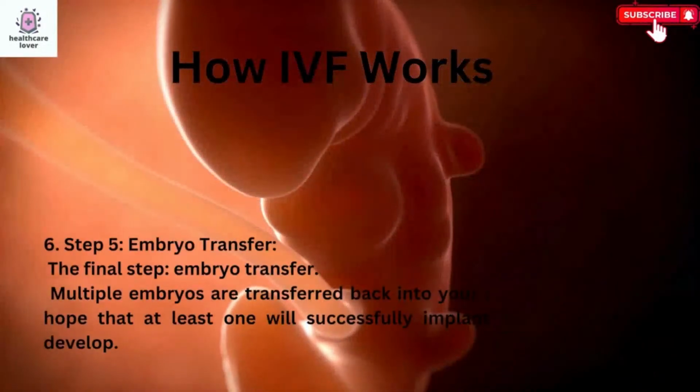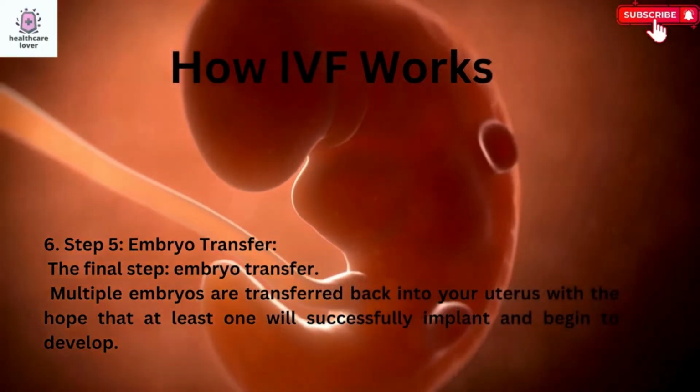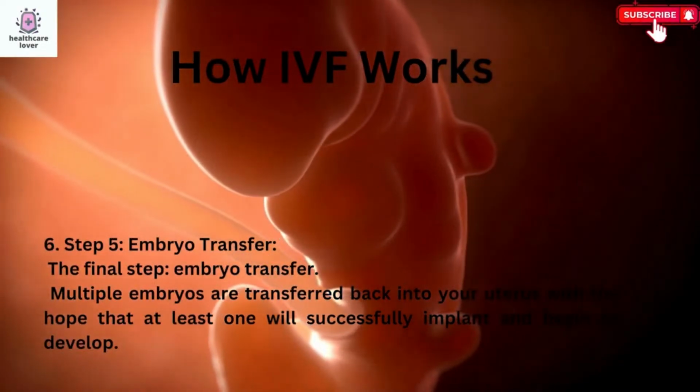Step 5. Embryo transfer. The final step, embryo transfer. Multiple embryos are transferred back into your uterus with the hope that at least one will successfully implant and begin to develop.